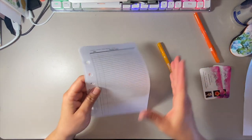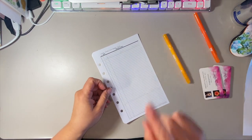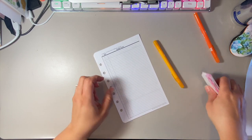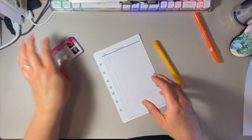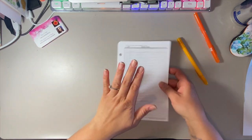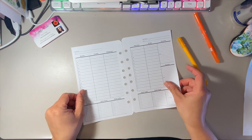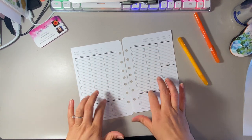And I thought I lost my April cloth and paper, the little clear card, but I found it. So that was good. I have some extra business cards. I'm just going to see if I have room for them in my planner. So yeah, I won't write this out yet. We'll come back to that after. For right now, I'm just going to fill this schedule out.